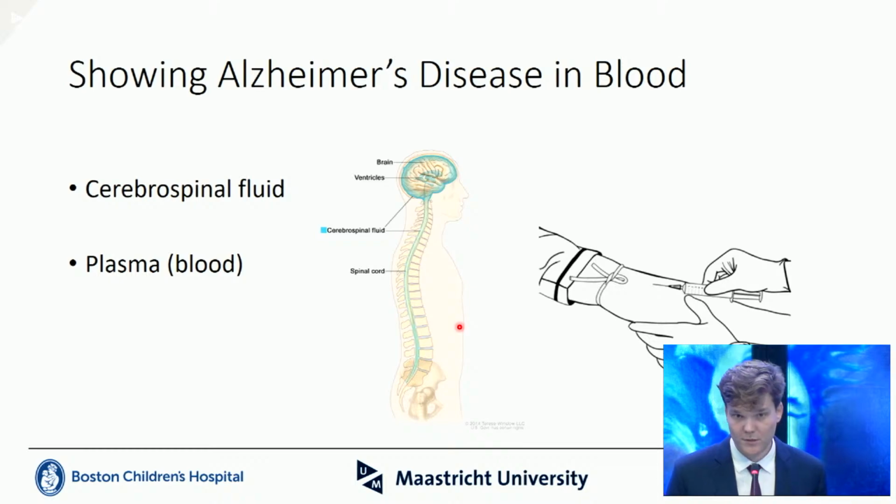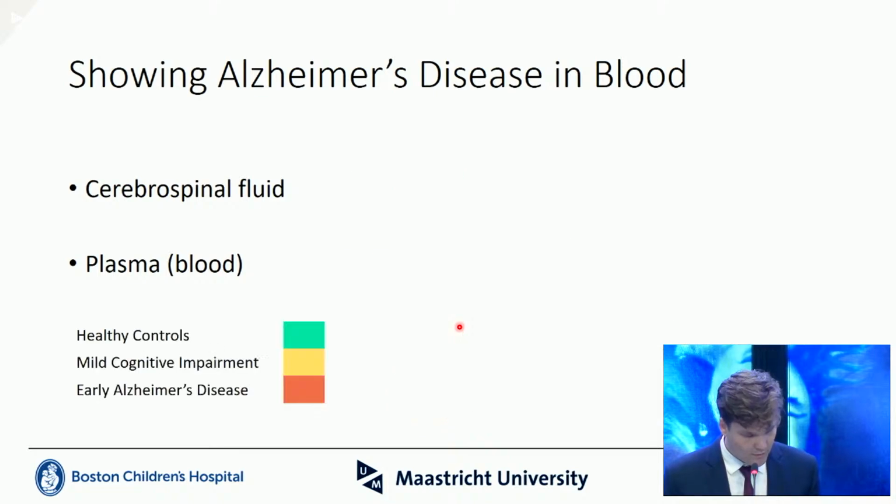So instead, we believe that using blood or plasma would be a better candidate for such application. The reason for this, of course, every hospital already does it. It's very common. I think most of us have given blood at least once in our life, so it's easy. And so we had a data set comprising healthy people. We had patients suffering from early Alzheimer's disease, so really at the earliest point, and then something called mild cognitive impairment. This is the stage before Alzheimer's when they might develop the disease, but also might not.